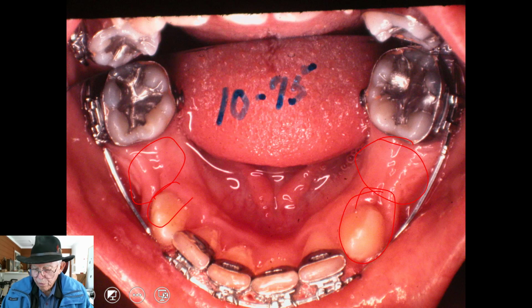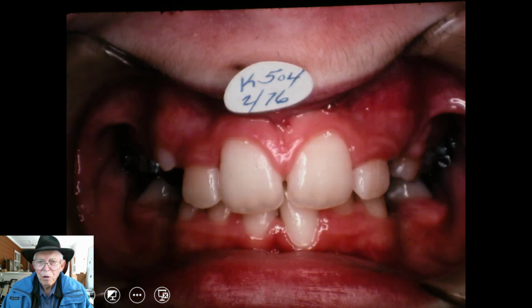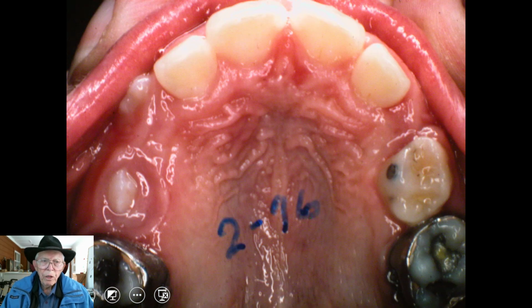I'm going to hurry on here and try not to take too much of your time, but you see how large those teeth are on that little girl. Now here's 1976, and we're just waiting on teeth to come in the mouth. So we started early, took the teeth out to keep the mouth from getting too really crowded like that.